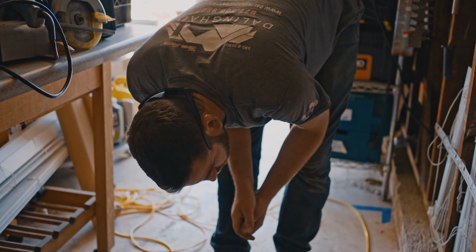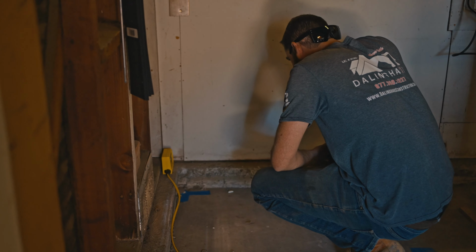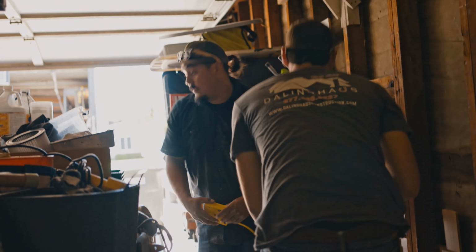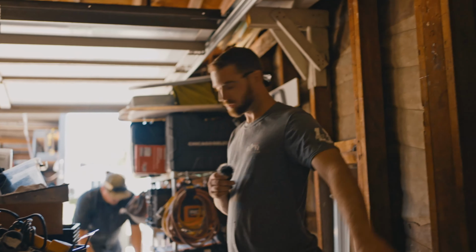So taking the altimeter readings around the stem wall of the foundation for the garage, we're able to determine that we were within like 1/10 of an inch, basically everywhere that we lifted. So really good progress.